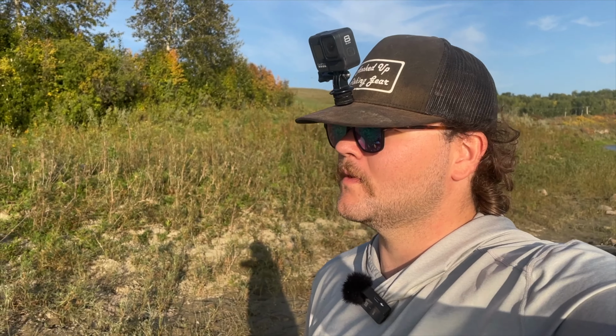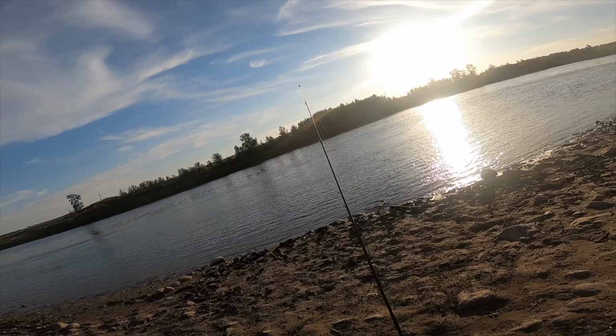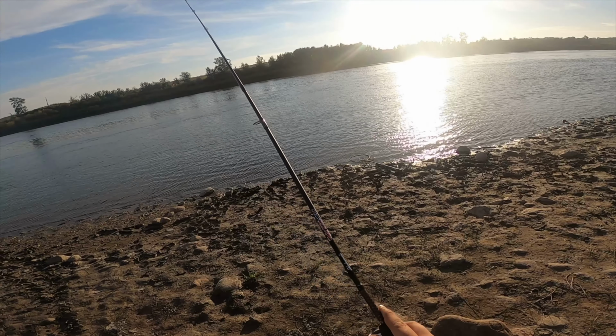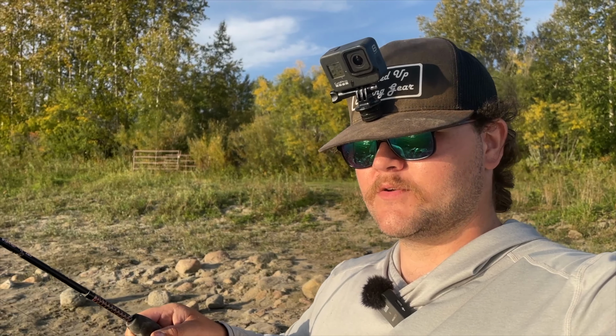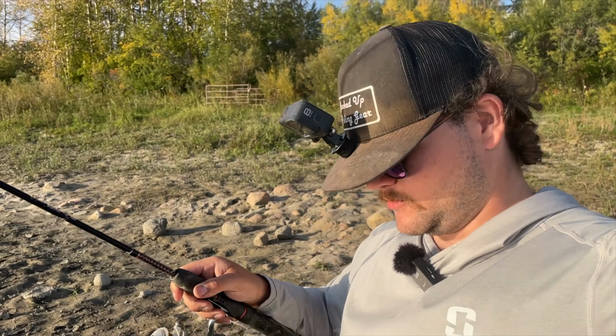Well, hold on. Final fish of the trip. Oh, it's off. He's off. Okay, well, I wasn't able to catch another walleye. I'm just holding this rod in my hand for now. I'll reel it in after the cameras are off.